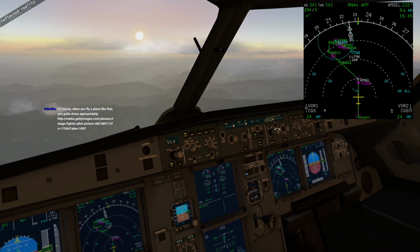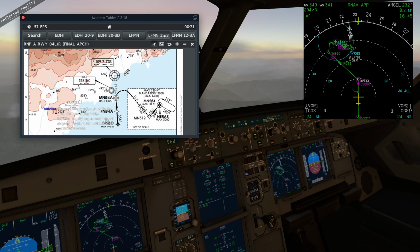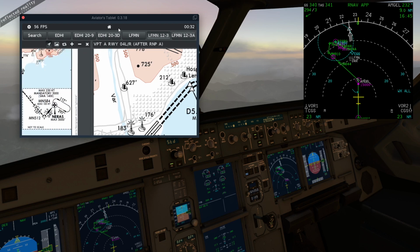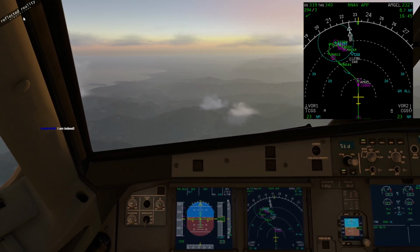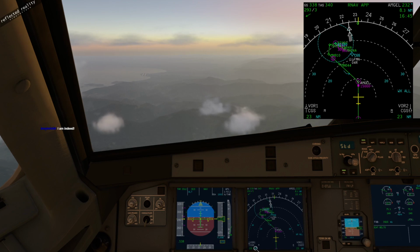Right, let's say we're clear down to flight level 90. Did I say 90? Probably. It's safe. Right, I've got a distance rating from the CGS, so things are looking up.